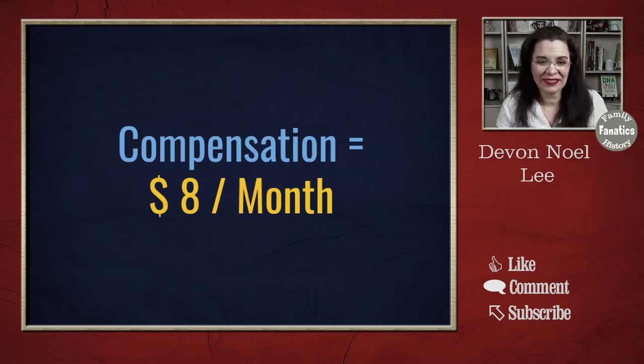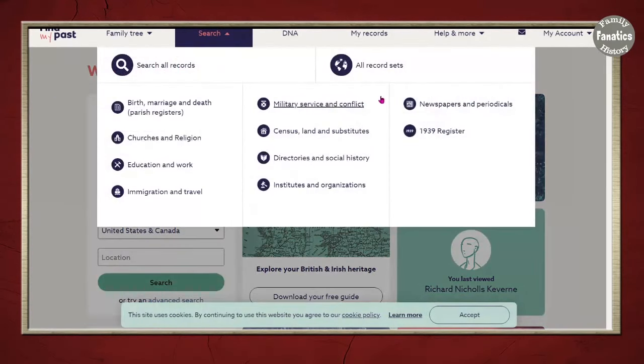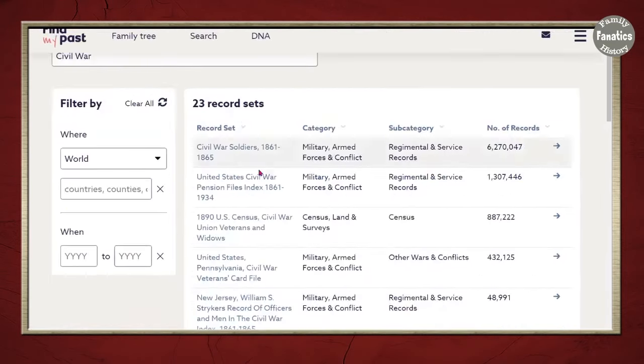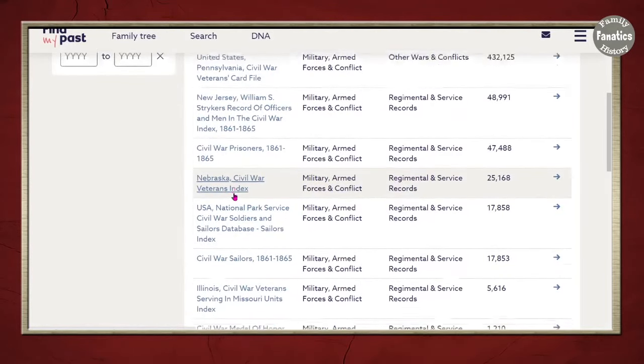So over on Findmypast, to access the Civil War Pension Index, you need to first click on Search and then go to All Record Sets. Now this was formerly called the A to Z collections, the A to Z record sets, but now it's just all record sets. Now, to access the Civil War records, type in Civil War, and then you will get 23 record sets. I highly encourage you to explore these record sets as well. Some of them are specific to a state and medals of honor.